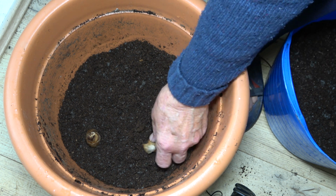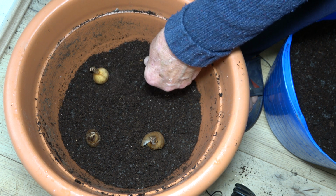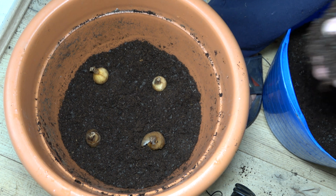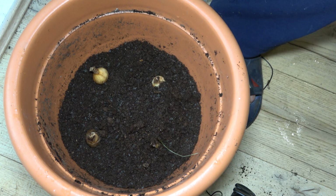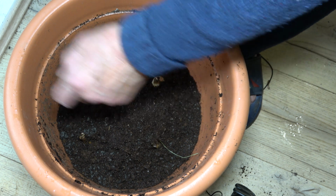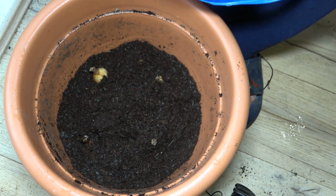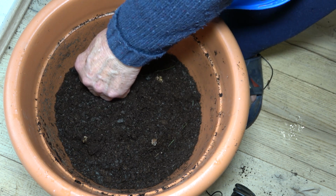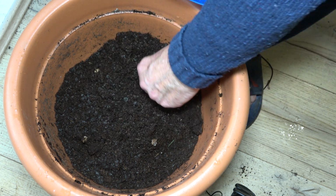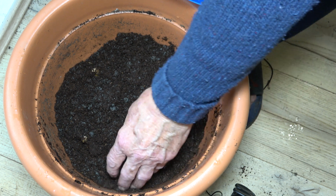On layer 1, and then we'll put a layer of compost, and we want to make certain that the points of those bulbs stick out of the compost so we can see where they are, and we don't put the next layer straight on top of them. There we are. So those tops are all visible.